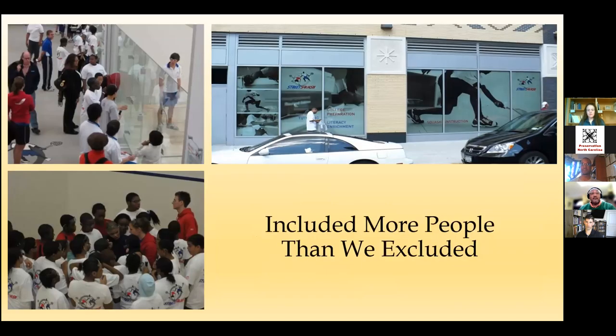Next slide, please. So part of what we do, when we say include more people than we exclude, is create opportunities for people to be self-actualized. In this community in Harlem, when we arrived there, for children that lived in public housing and went to public school, someone had written their future on the wall. You're going to drop out. You're going to go to prison. You're going to die of drug overdose, et cetera. So what we wanted to do was change that.